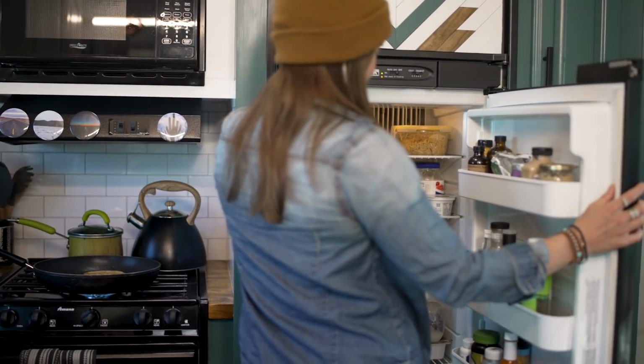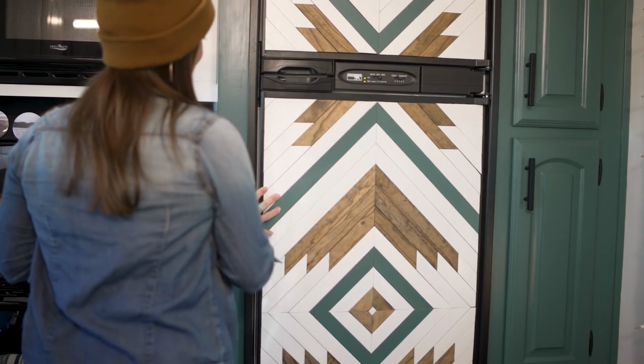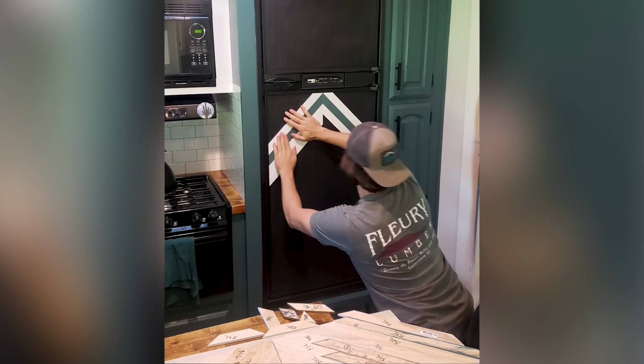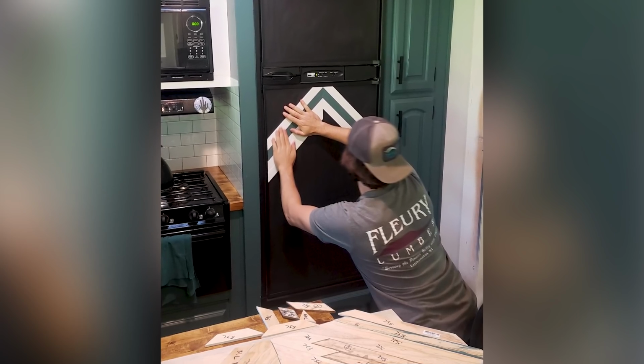Another one of my favorite parts is the refrigerator. It took a lot of work and it caused a lot of turmoil between Chris and me, but it's worth it. We liked having a big art piece right in our kitchen, so that was cool that it worked out that way.